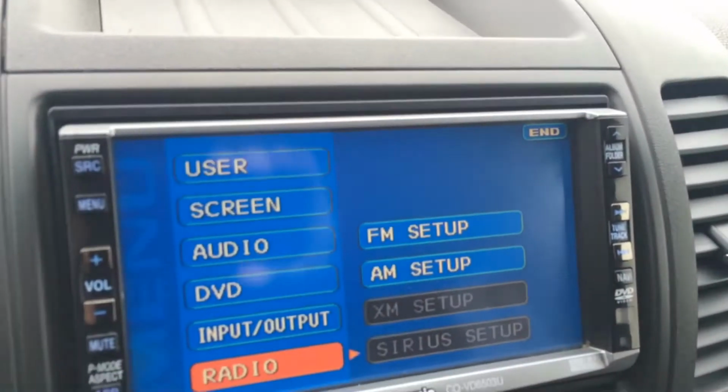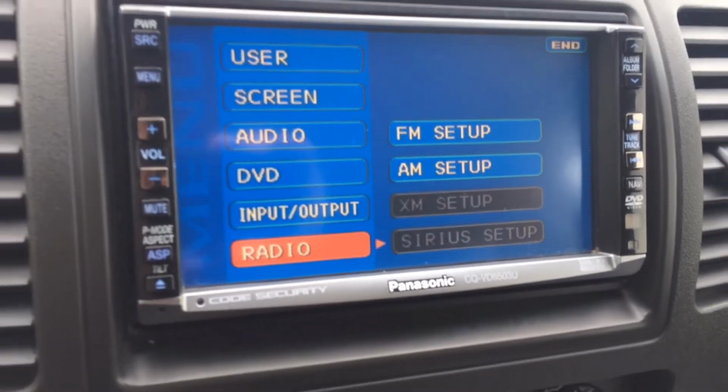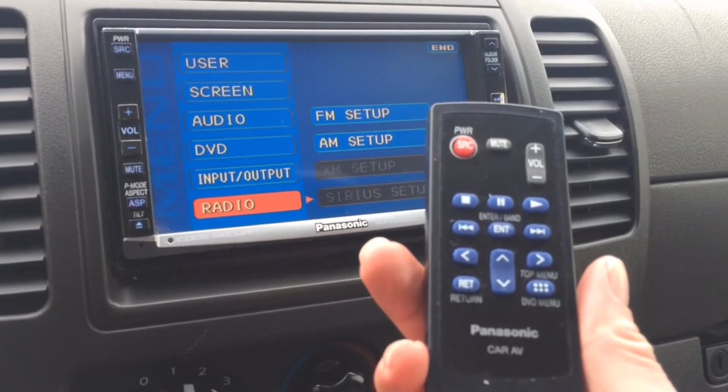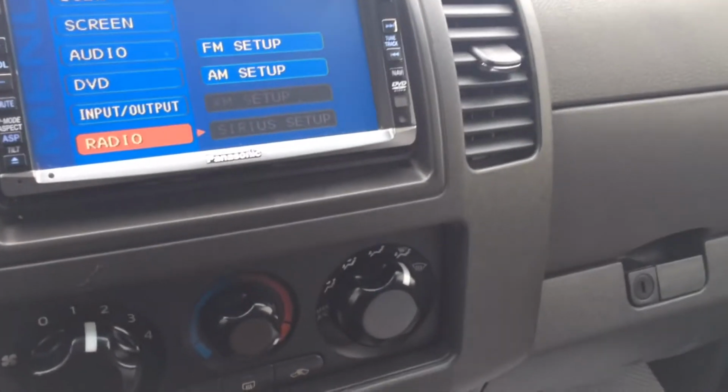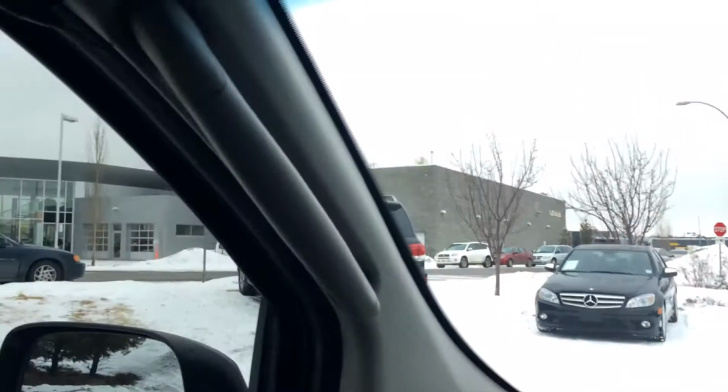So we'll hit the menu. You have AM, FM setup, XM Sirius radio setup. Also, you have a remote control. Plus, you have a hands-free kit for your Bluetooth that's set up, and you have your speaker located right here.